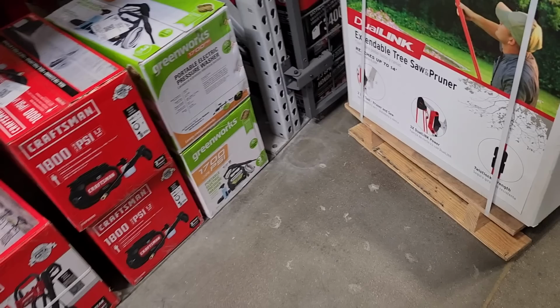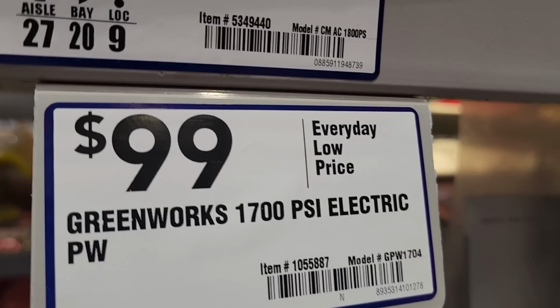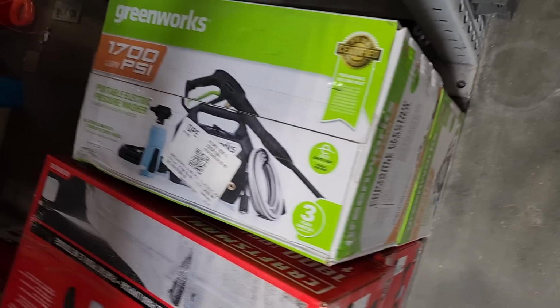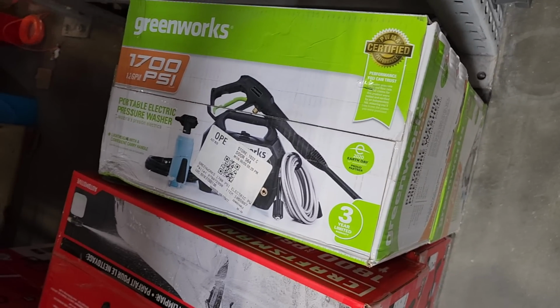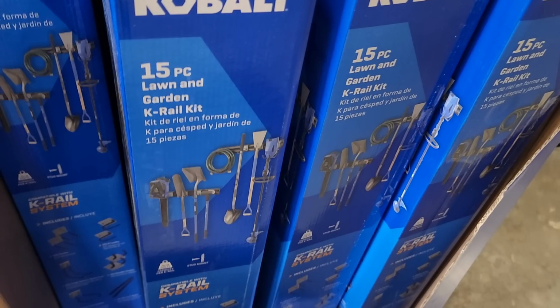Alright, the clearance. Yes, these are on clearance on some stores. At this store, unfortunately, it's not. I managed to find some upstairs, and they were not on clearance. But yeah, just keep in mind that the Greenworks 1700 PSI, a similar model to this, it is on clearance. Some people got them for like 25 bucks. So double check at your store.